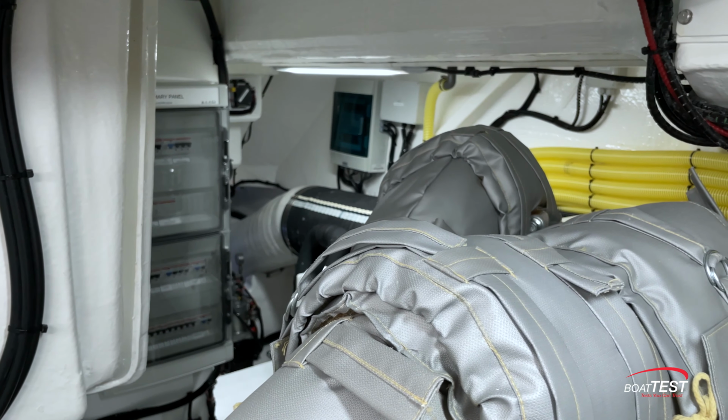One nice attention to detail that the Fairline engineers have focused on in the engine room is sound dampening. The forward bulkhead is 8 inches thick with extensive sound dampening material built in. The fuel tanks, outboard on both sides, also have sound dampening material, as does the headliner of the engine room.